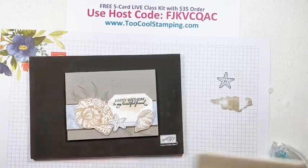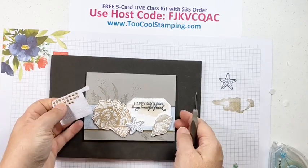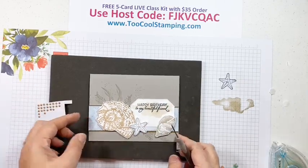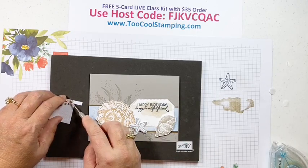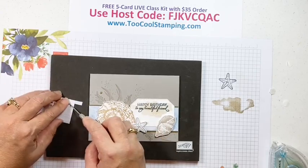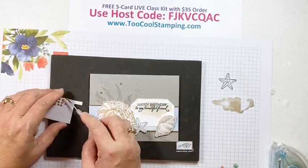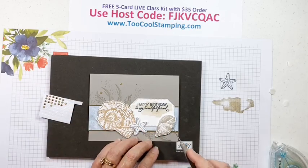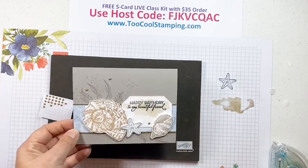All right, we're gonna finish up with some embellishments that I do not use very often, but I should. So I kind of made this a fun neutral card with a little pop of blue. I'm gonna use some gold metallic pearls to kind of offset that crumb cake. Let's put that right here. And there we go.